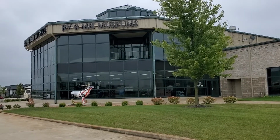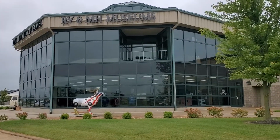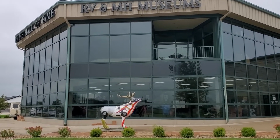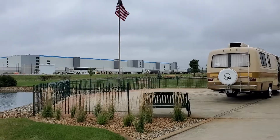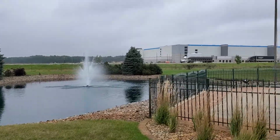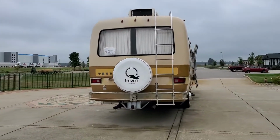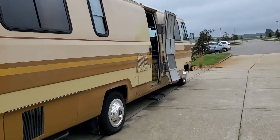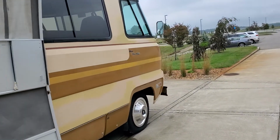We're in the RV capital of the world, Elkhart, Indiana. What better activity to do than to go to a RV museum? That's all you see around here is RV factories, plants, manufacturers, and there's a brand new building going up across the freeway. Well, it looks like they have one right outside here that you can take a tour. Let's see what this is called here.